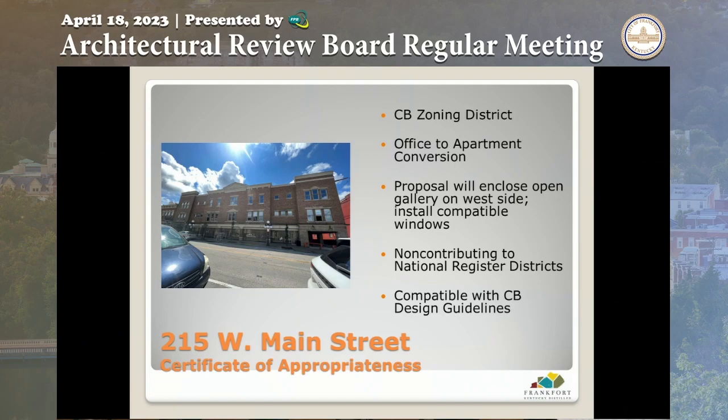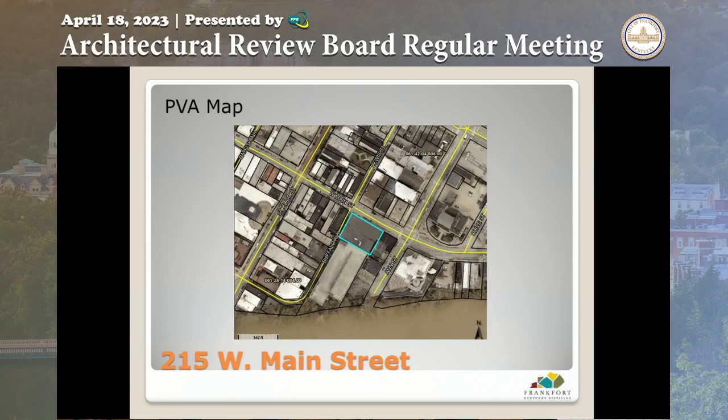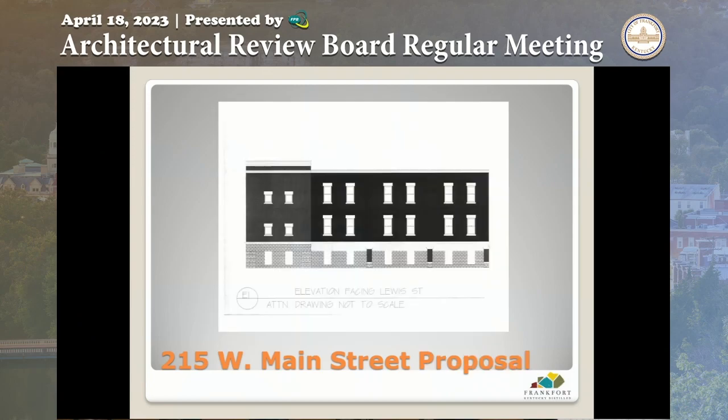Generally, design guidelines can be more flexible with non-contributing buildings, but in this case, there's nothing about this proposal that does not meet the existing design guidelines. Here is a PVA map showing the location of the property. Here is a rendering provided by the applicant of the west side of the building at Lewis Street, showing how the open walls on the first floor will be enclosed with a rusticated split face concrete block, which is already existing on the building. This wall and the locations where the block is going to be added, it'll be slightly recessed, so you will still be able to read the architectural details of what exists right now.